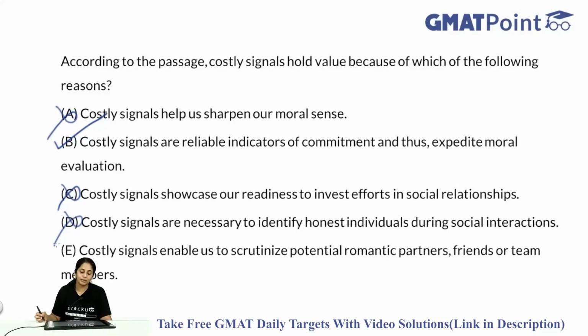Costly signals enable us to scrutinize potential romantic partners, friends, or team. This is true, but it does not explain why it holds value. According to the passage, costly signals hold value not because they help us discriminate, but because they are an indicator that the person who is giving out the signal is an honest person. So this misses that point.